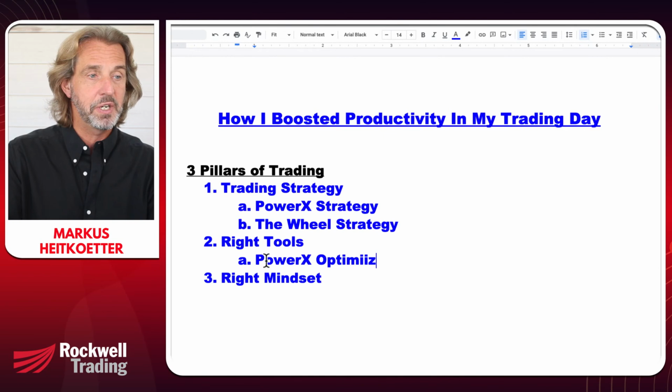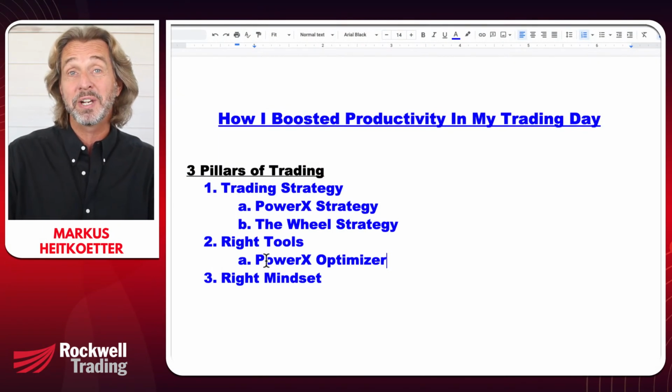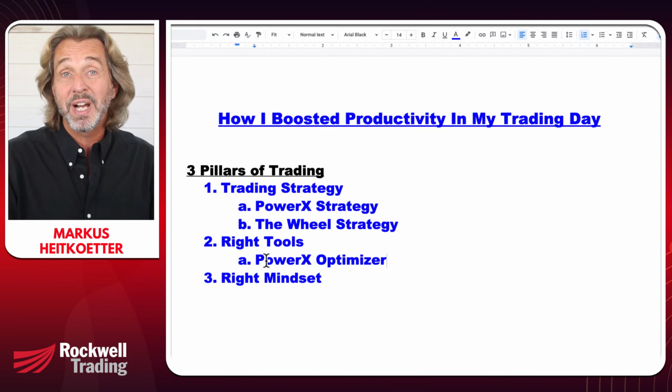And we'll talk about this here in a moment, just so that you know what I do and why I do this, because this PowerX Optimizer shows me exactly the 3 things that a good trading strategy should show me. Number 1, when to enter, number 2, when to exit, and of course, when to trade. And then I also have my Will Income Calculator that tells me which option strike has the best risk reward.